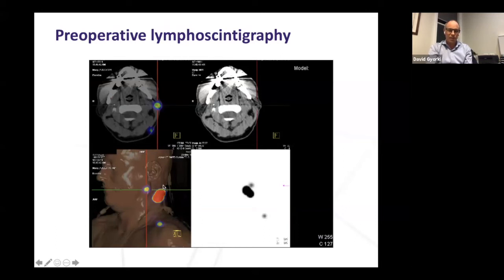We use a procedure called a lymphoscintigram, which is a nuclear medicine procedure to find the lymph node. So you can see here, this patient had a melanoma on their neck that was injected with a tracer, and that tracer has gone to 2 separate lymph nodes, one up here in the top of the neck, one down here in the bottom of the neck. These are the two sentinel nodes. So this scan doesn't tell us if there's cancer in it. It just tells us which lymph nodes we need to take out to give to the pathologist for them to tell us if there's any melanoma in it.